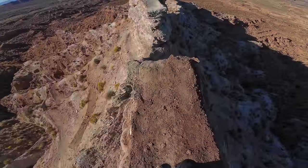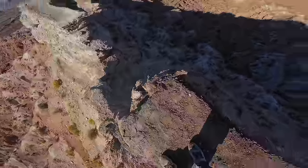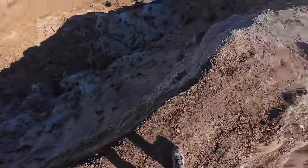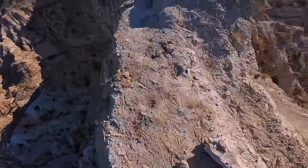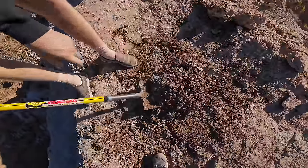Normal. Jesus Christ. Yep. Scared of heights. It's not for you. Potion you got mixing here, lad. This is my magical spell.